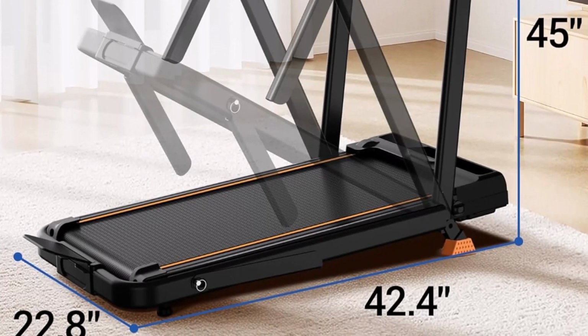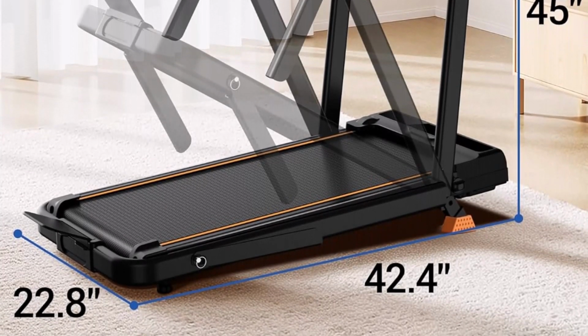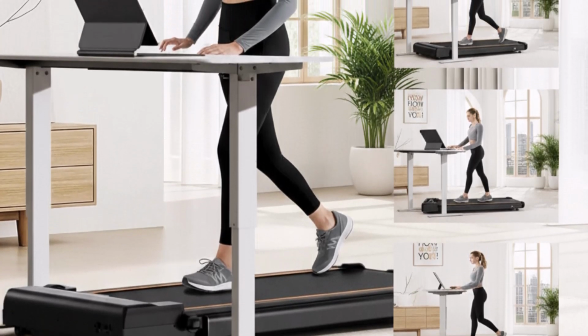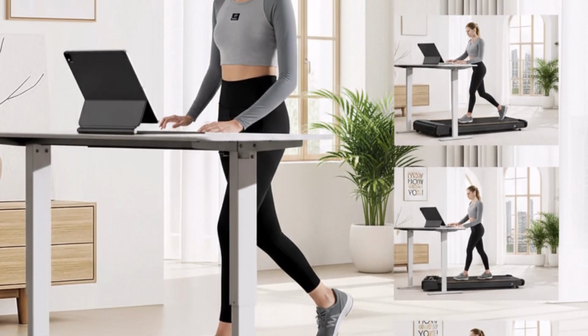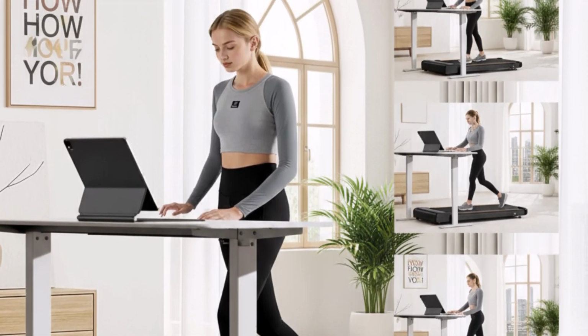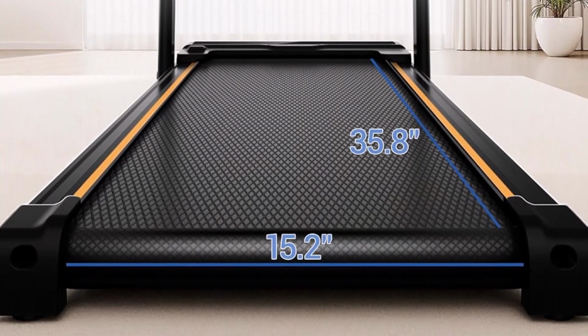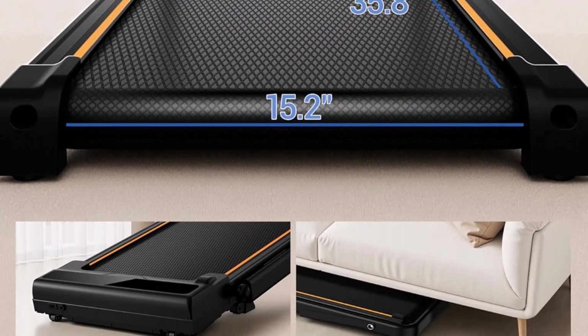Its foldable and space-saving construction allows it to slide easily under beds or into closets, making storage simple in apartments or small homes. Despite its compact profile, the treadmill maintains solid structural integrity and a high weight capacity of 330 pounds.